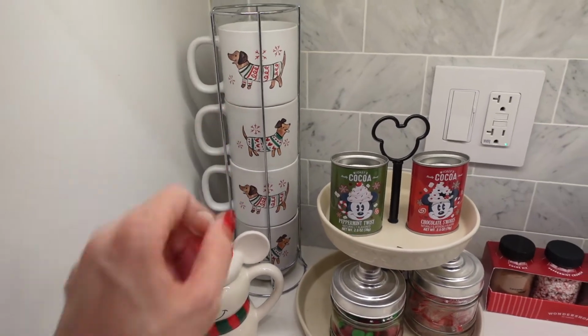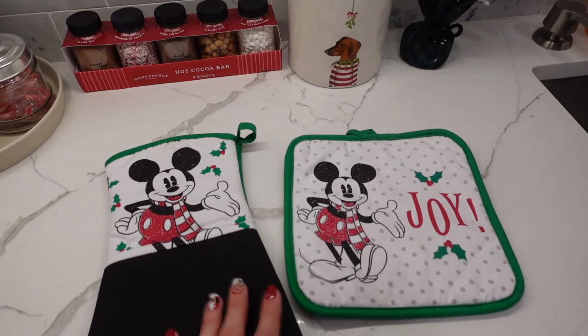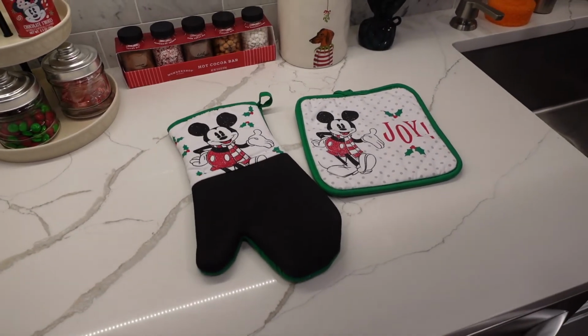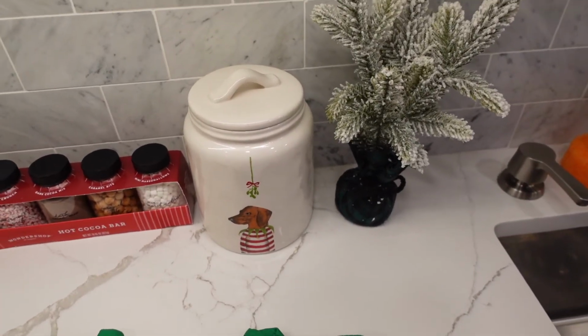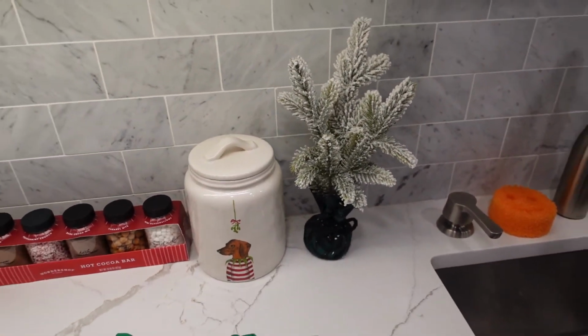This is for my Aunt Karen from Home Goods as well. And then these are from Home Goods also. Actually, I think these are from TJ Maxx, but same thing. I got these maybe 2 or 3 years ago. So I just like to keep them out on the counter. We're always using them, but they're so cute to keep in a drawer. So I do keep them out. This cookie tin is from my Aunt Karen, probably from TJ Maxx or Marshall's. This is from Target. I have a few of these throughout the house.